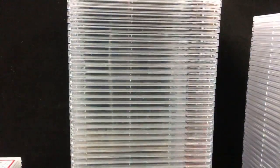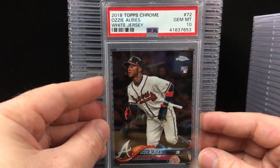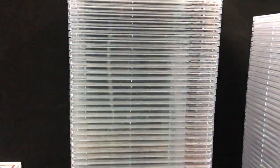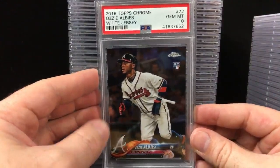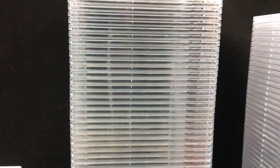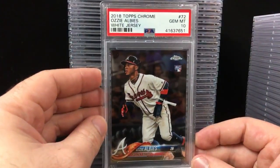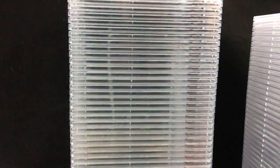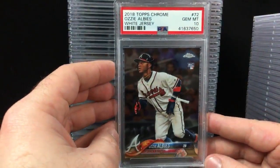All right, another Albies. There should be games broadcast free on YouTube. There should be condensed games on YouTube. There should be highlights. I think that's imperative to baseball's future. Another Gem 10. You got to remember, kids nowadays, they're watching video games on the computer all the time. Another Albies.